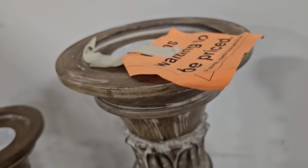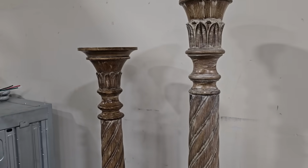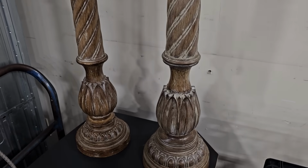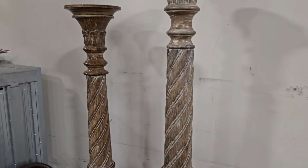And here's some more items waiting to be priced. And I gotta tell you, these are probably the tallest, largest candlestick holders I've ever come across. Talk about a statement. Wouldn't that make a statement?